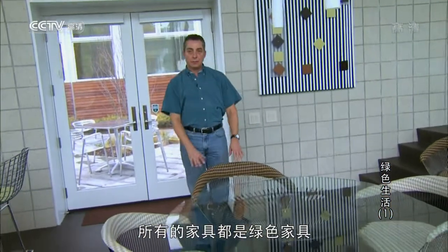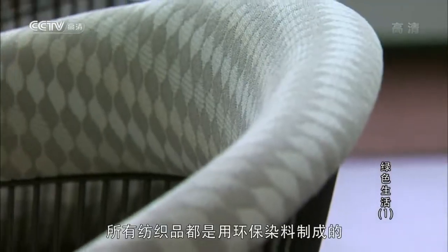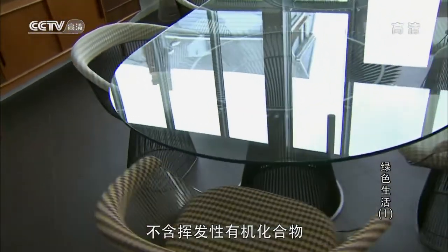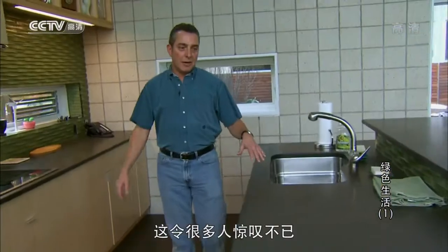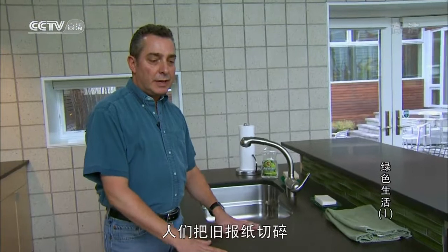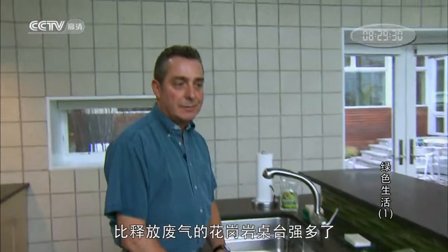Coming into the dining room and kitchen of the home, all of the furniture that's used in the house is green furniture. Anything that has a steel content to it has recycled content in the steel. And all fabrics are made with eco-friendly dyes, no volatile organic compounds. In the kitchen, this countertop is actually made from recycled newspaper, and a lot of people go, wow. It's a newspaper that's shredded and put into a slurry, and then a resin is added to it to make a hard surface. So it's much nicer than having something granite that might be off-gassing radon into your home.